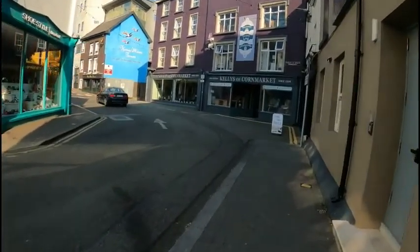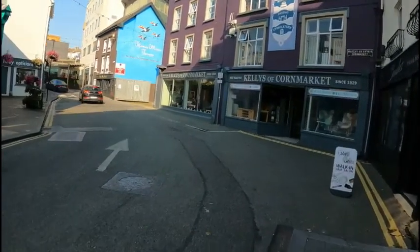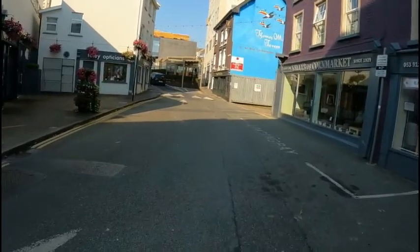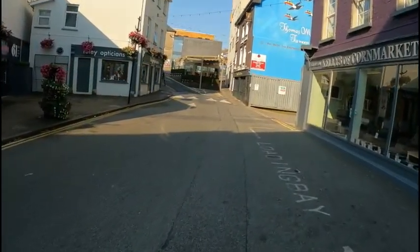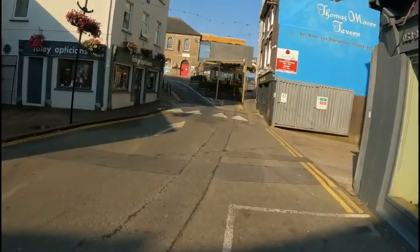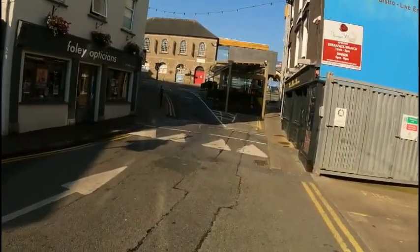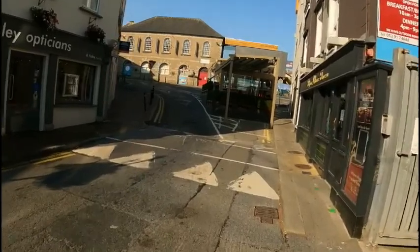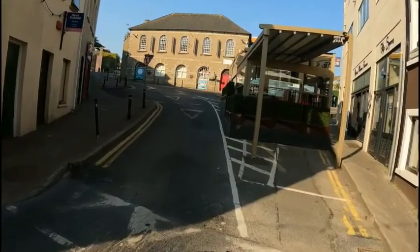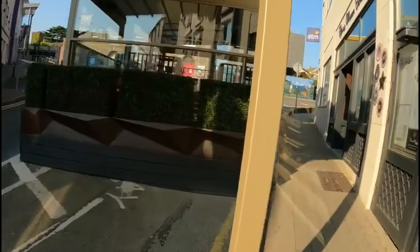Here are the old buildings, Kelly's of the Corn Market. They've been there for eons. And then this monstrosity was put up during COVID. There's an outdoor area, which was supposed to be temporary, and then they got permission somehow to build this permanent structure. So they have a 3-year permission for it. Not only is it an eyesore, but it's also a safety hazard, because it's blinding half the side when you're going up the street.